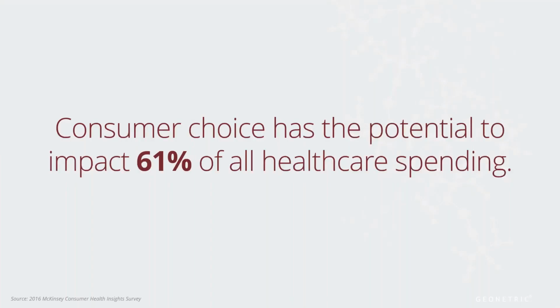There are great stats out there about that, including consumer choice impacting 61% or more of all healthcare spending. So a growing amount of that healthcare spending is right in the consumer choice area, with higher deductible plans out there and a lot of different options for consumers as far as where they go to receive care and the types of care that are available to them. Just really shifting sands as far as what options are out there for consumers and the way that we need to market as healthcare organizations to that audience.